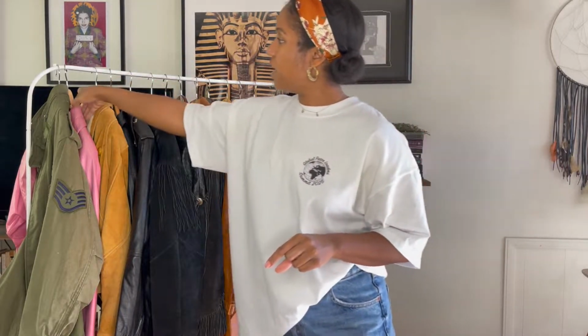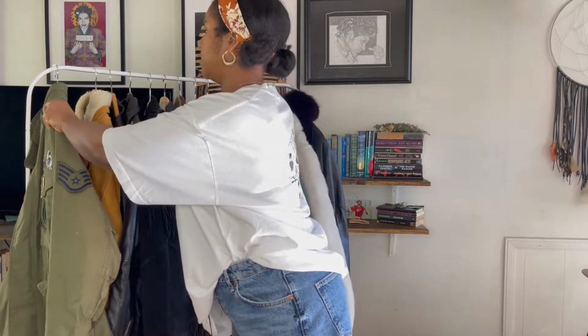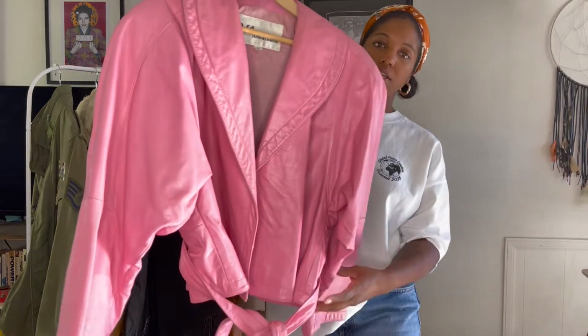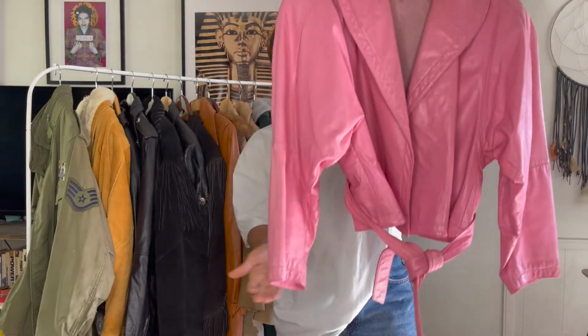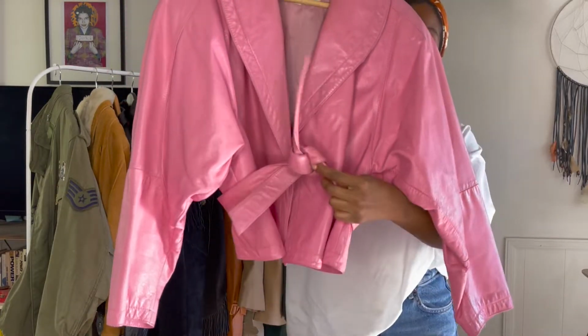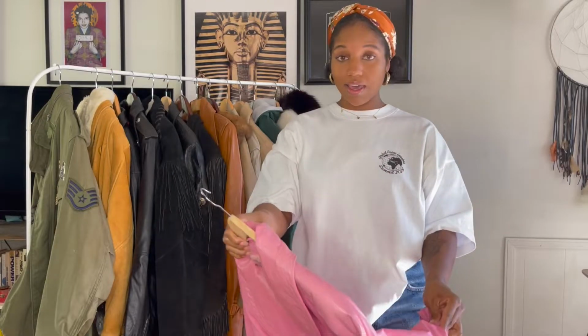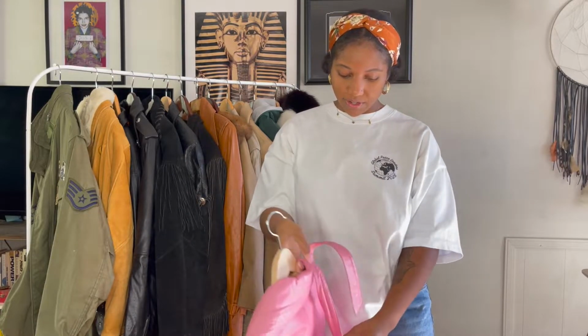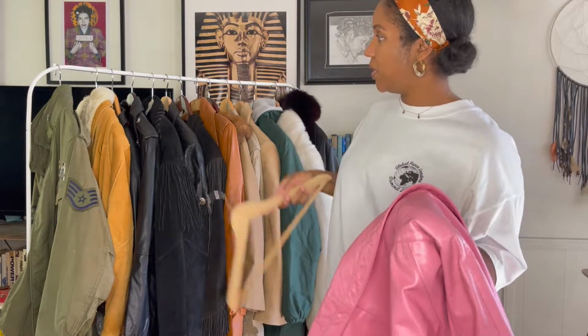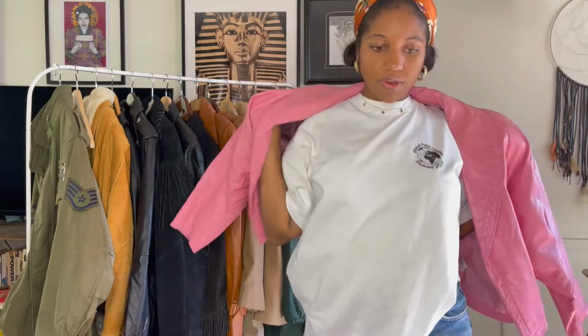Okay, the next one that I'm going to show you came from Poshmark. I bought this one, I believe, last year. I was looking for a pink leather jacket in the thrift stores, and it was really hard for me to find one that was unique and also in really good quality. So I bought this one off Poshmark, and it is a Wilson's leather jacket. It is a shorter, kind of cropped, but not exactly cropped, and it has this cute tie belt around the waist. I have not worn it yet, to be honest. I'm trying to figure out exactly how I want to style it. So I still have not taken that chance to wear it yet, but this is how she looks on.